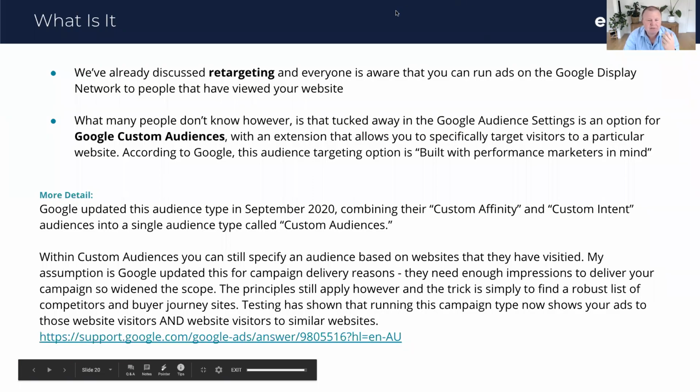So we've talked about retargeting, and you're all aware that we can run ads on the Google Display Network to people that have viewed your site. So we've talked a bit about that. Just as a quick distinction, within Google, there's Google search. So Google search is, I go into Google, search for something, and some ads appear at the top. What we're talking about here is Google Display Network.